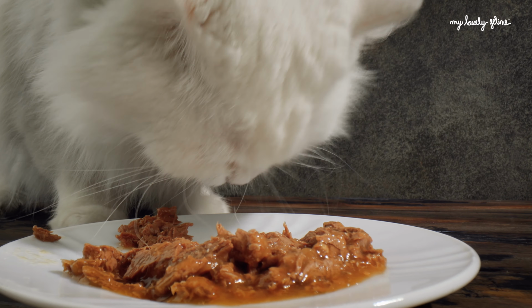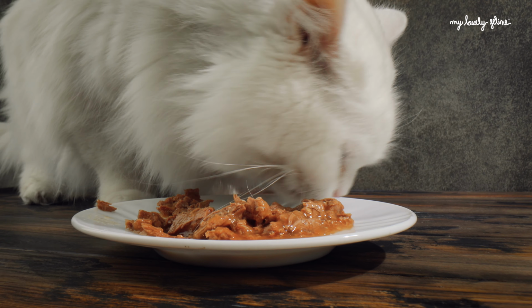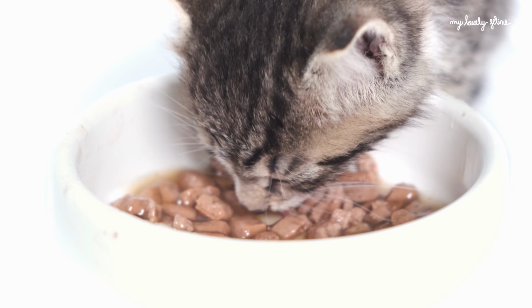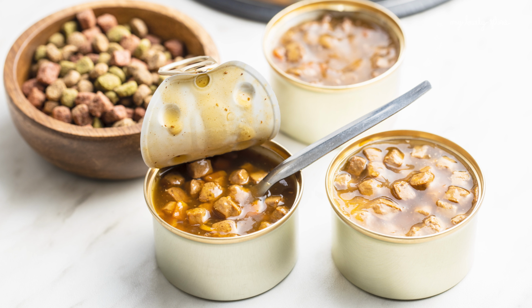Wet food. Because it's highly palatable and contains at least 75% water, wet food is really great for picky eaters or cats that don't drink enough water on their own, like senior cats or cats with kidney issues. It's also ideal for cats with GI issues because it's easier to digest. Plus, it has a long shelf life when unopened.